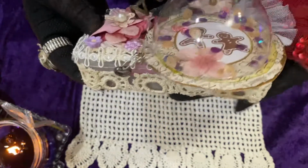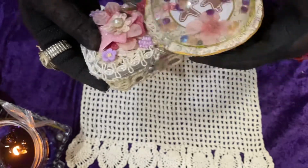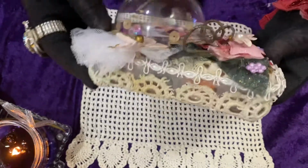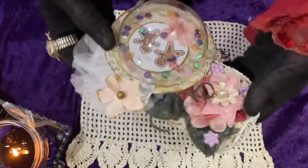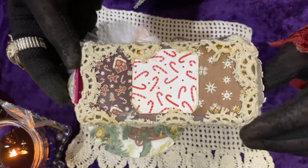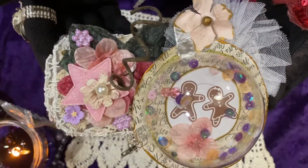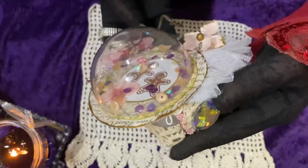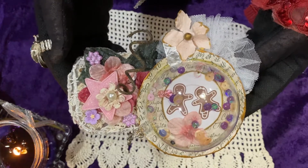And I will just show you, I have used all doily snippets decorated on the side of the box. Also, it's all underneath. And this is the back of the box. I will come up closer. It is a small embellishment box, and I'm not going to show you what is inside. You can see that when you view her video.